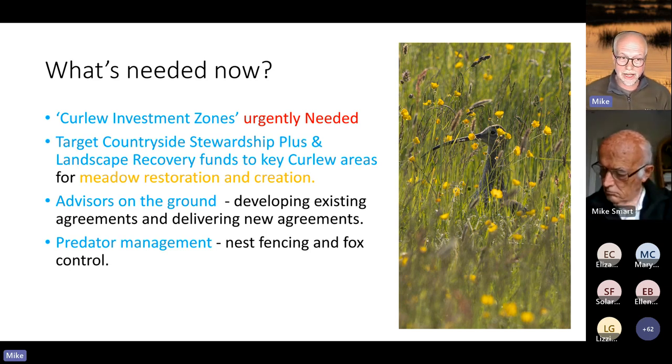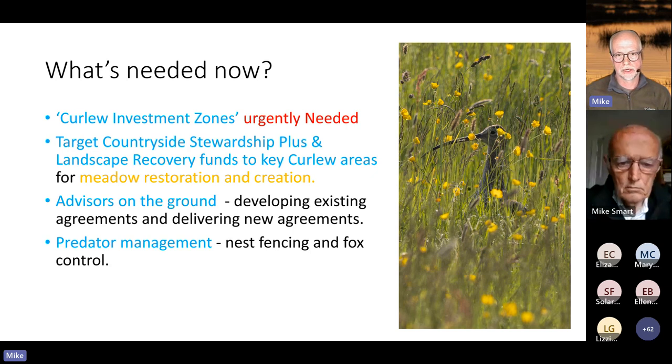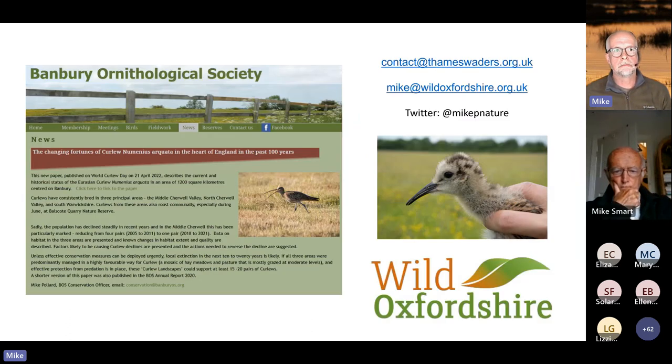We've lost that capacity, and we do have some still, but it's really key to success, that long-term partnership between the conservationists and farmers. And we need this ongoing predator management. And as we know, we need to do more on that front. That's just about it from me.